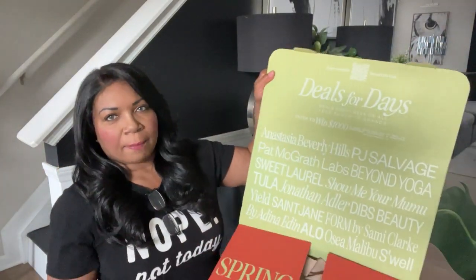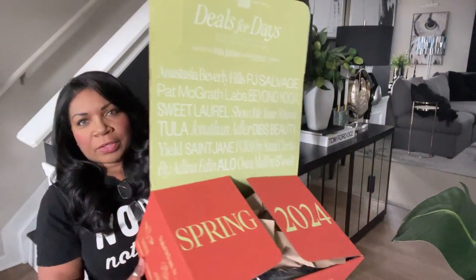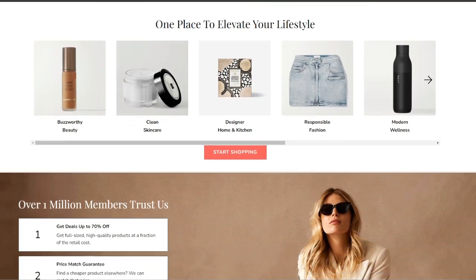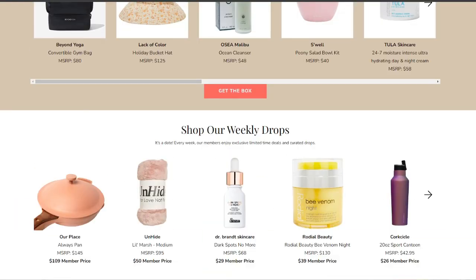All right, so I'm very excited about my spring box. And you know, I forgot actually what I selected. So this is how the box comes. This is how it looks. I know it's huge. So nice. It says deals for days, and the box is valued at over $350. So let's just see what we got.